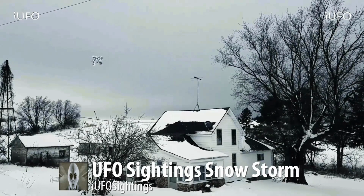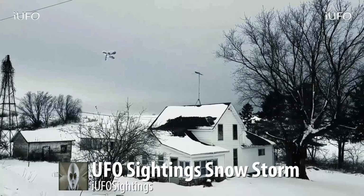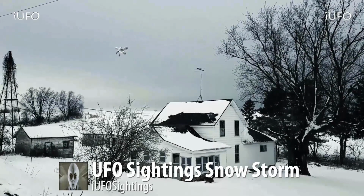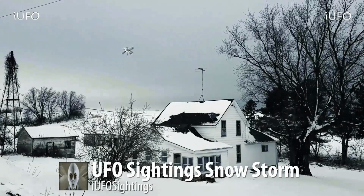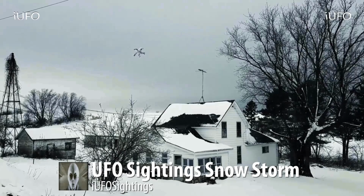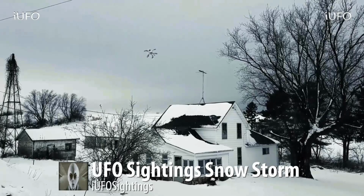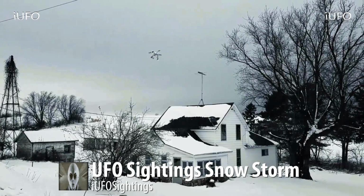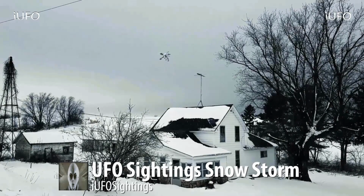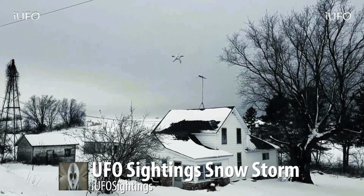We do have a location for you guys. This is Lodi, Wisconsin. A farmer took this footage. He saw this over here. Here's the farmhouse, but behind it is the farmland, and he spotted this thing. He was just coming back from the grocery store, and as they pulled into the driveway, he saw this object, whatever this thing is. He got out, and he started filming it with his cell phone.